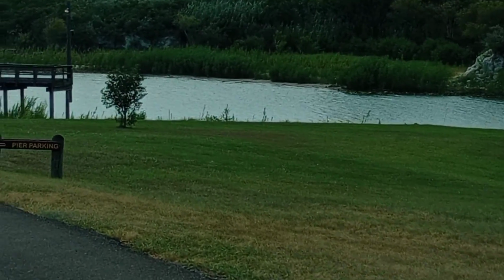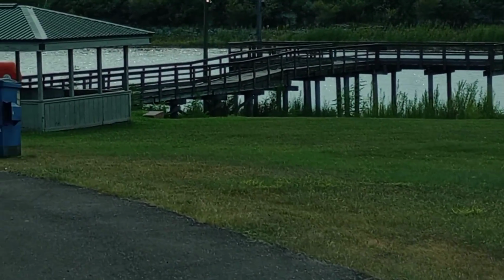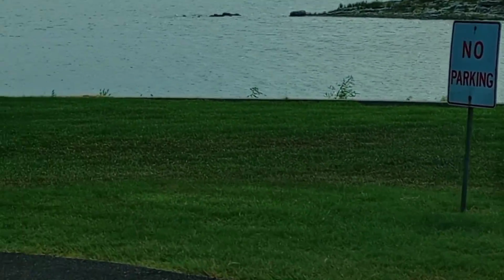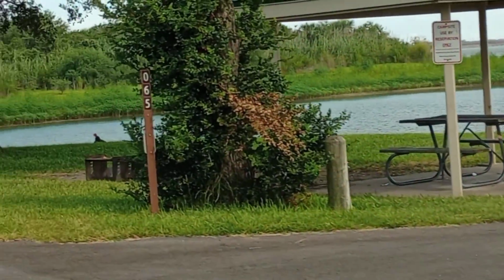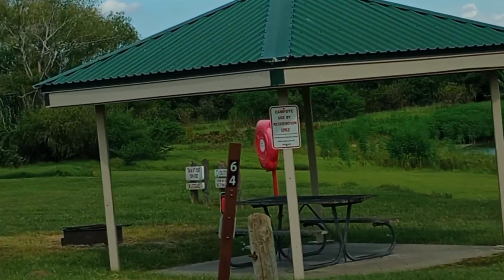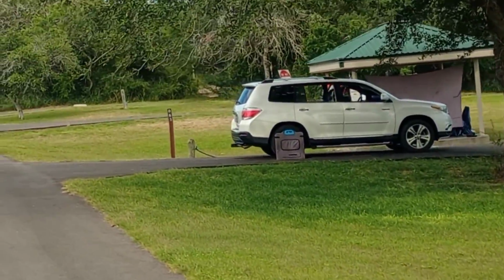The lake level is pretty low. That pier is pretty high up off the water right now. Some of these sites are right on the water though. See the dam off in the distance over there. Got some people out here doing some tent camping.